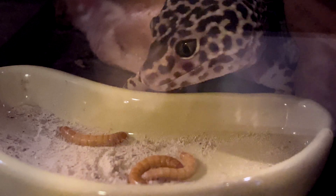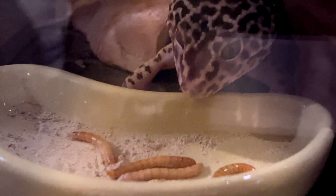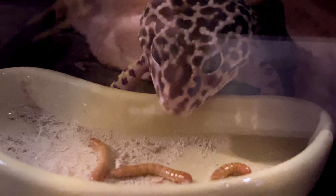So if this is something that happens rarely, then it's fine. If this is something that's happening every single time your leopard gecko is eating, then you probably need to consider getting a smaller food item for them, because the one that you are feeding might be a little too big.